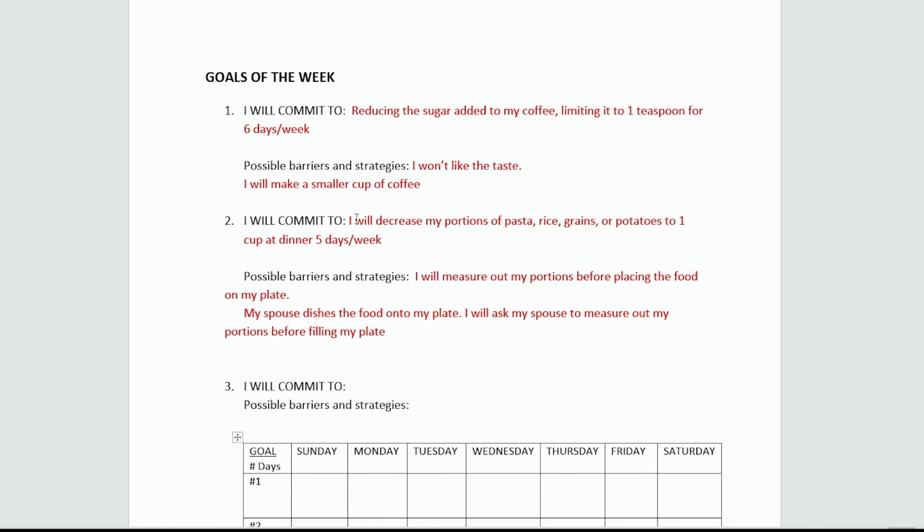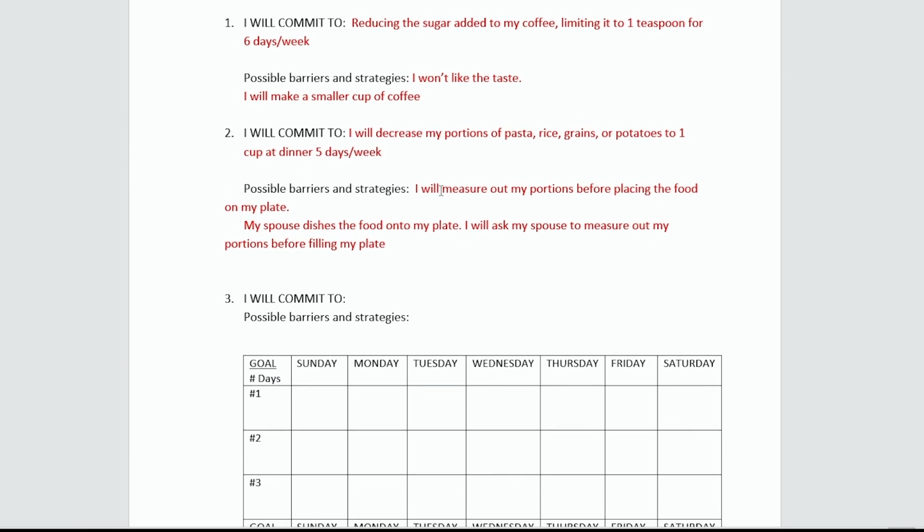Goal number 2, an example may be: I will decrease my portions of pasta, rice, grains or potatoes at dinner to 1 cup, and I would be sure to do that 5 days a week. What are possible barriers and strategies? Well, I'm going to measure out my portions before placing the food on my plate to make sure it is only 1 cup, because how are you really going to know unless you measure it out? A possible barrier could be if my spouse is dishing my food onto the plate, then I'll have to ask my spouse to measure out the portions before filling my plate, or maybe ask to portion out my own food.